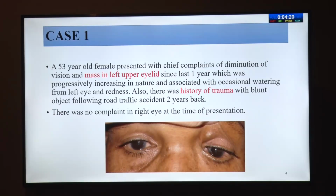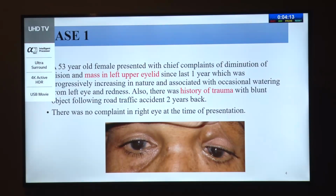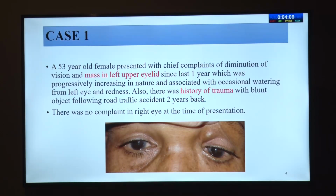Case 1 is a 53-year-old female who presented with the chief complaint of diminution of vision and a mass in the left upper eyelid since 1 year, which was progressively increasing in nature and associated with occasional watering from the left eye and redness. There was a history of trauma with a blunt object in a road traffic accident 2 years back, and there was no complaint in the right eye at the time of presentation.